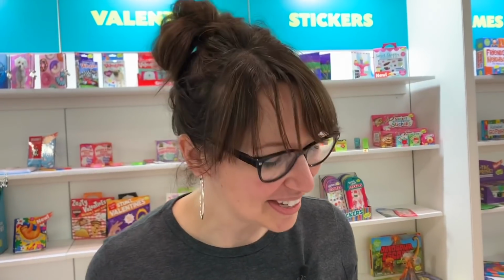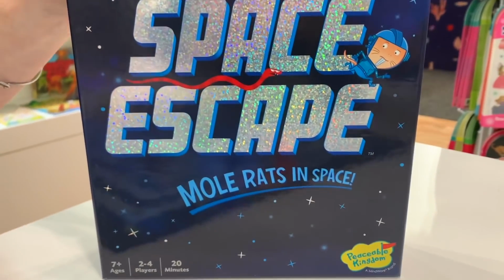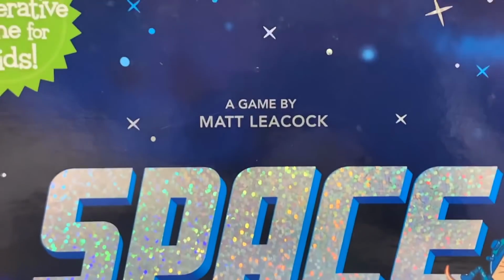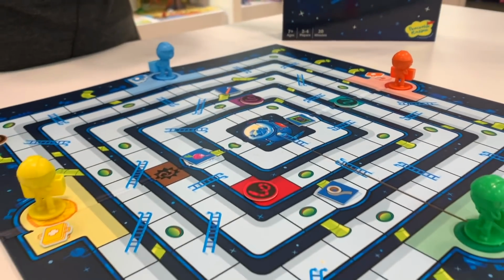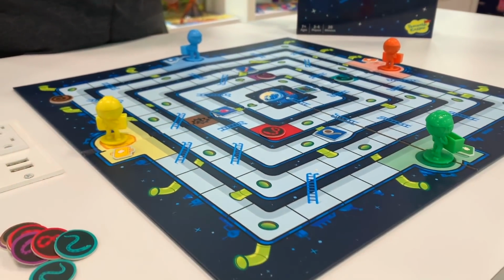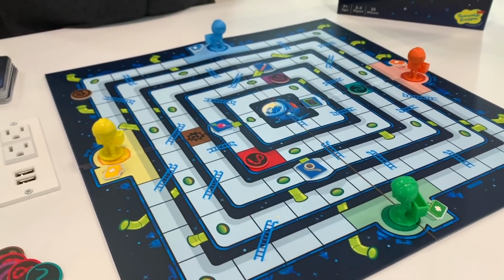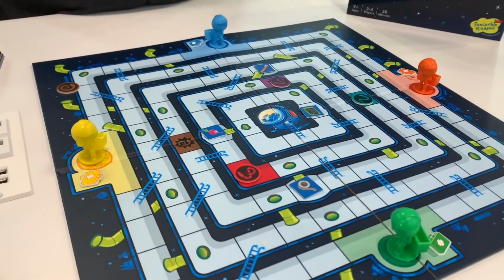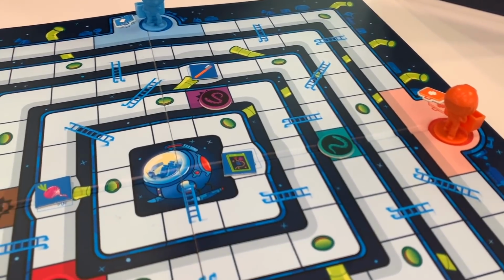Hi there, this is Space Escape, also known as Mole Rats in Space. This is a game by Matt Leacock. He was the inventor of Pandemic and also the inventor of Space Escape. This is a cooperative game, so players all win or lose together. And it's a little bit like a cooperative Chutes and Ladders.